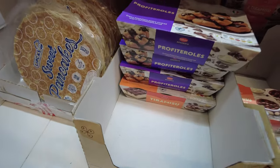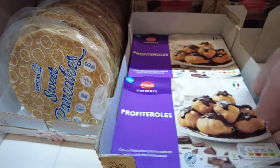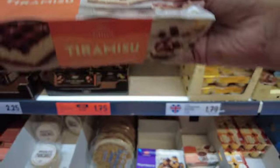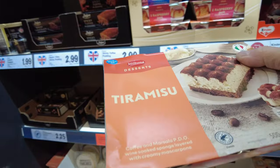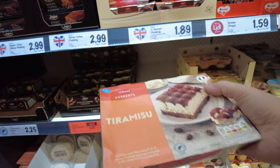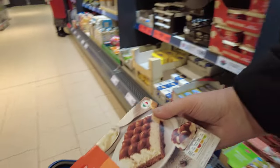There's a big one there, £2.75. £2.75, not a lot for a dessert. I wonder if it's better than the Aldi's. Aldi's is just so-so, isn't it? Yeah. I don't want them. Remember, I don't want them. It's only 500 gram. I don't care. Get it if you want to get it.